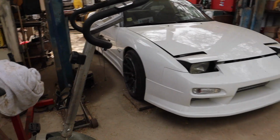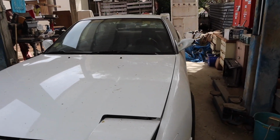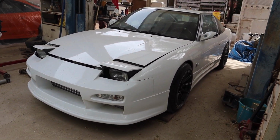There you have it, guys. A lot of people want to see this car on the streets. They love it. I love it too. I think it looks amazing. So stay tuned for that.